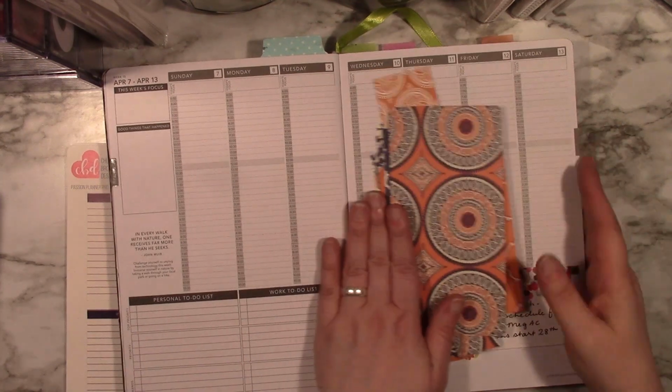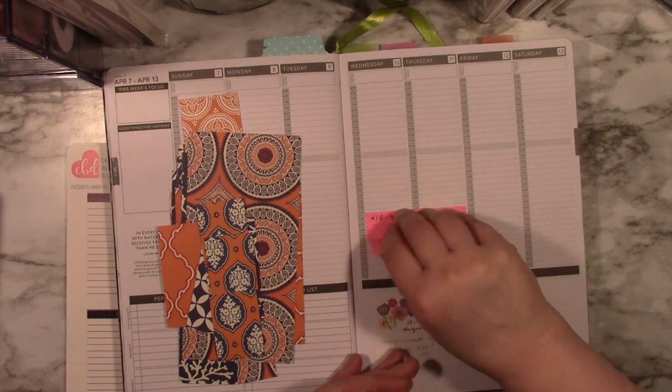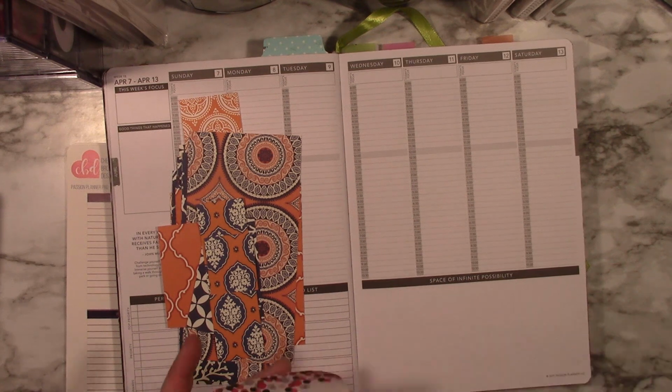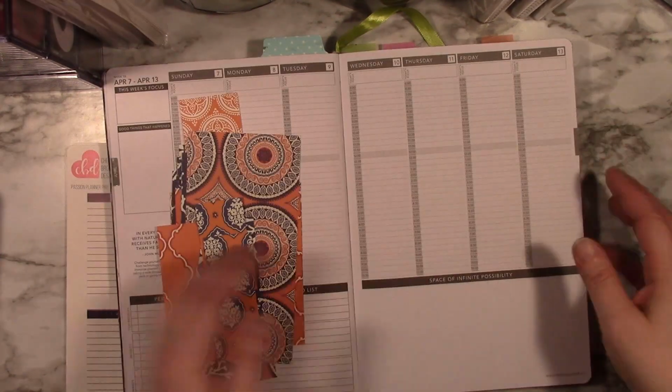So we are planning this week, and you see I have all these cut pieces of paper here that I'm going to use to block off certain pieces of time. Let me move all the post-it notes so that I don't forget what I'm supposed to be doing this week. This is the last week before we get out for spring break. Finally, our spring break is this week.